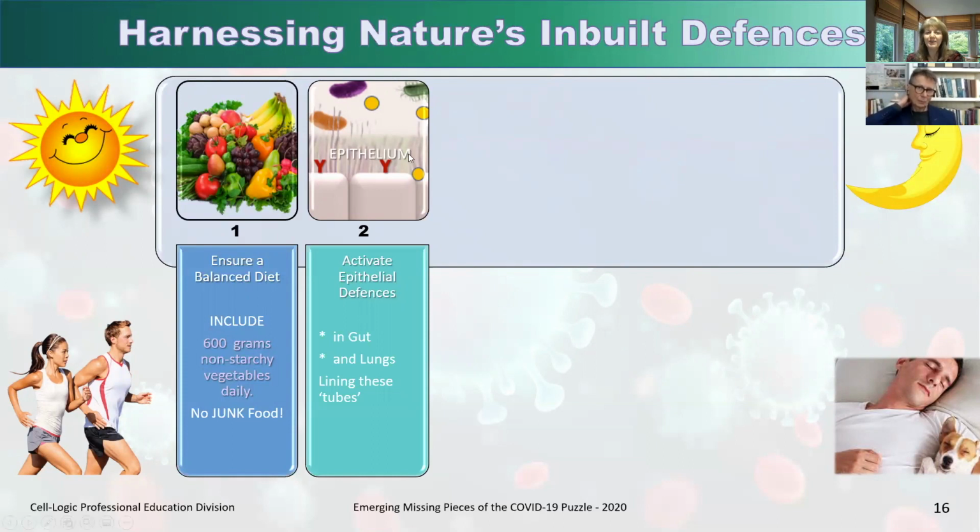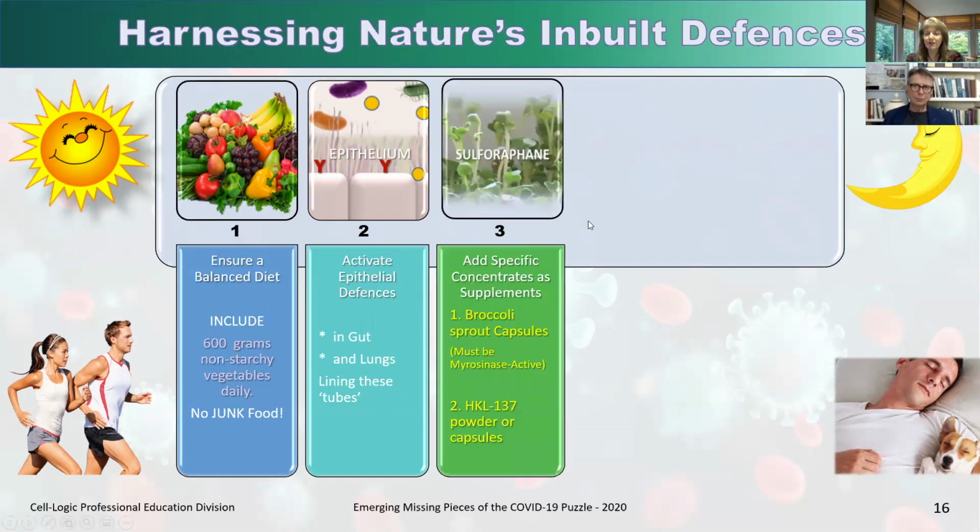Here's our respiratory epithelium, and here are the little cilia that are attached to the surface and flush mucus and unwanted debris out of the system. So we're using that to activate our cell defences, not just in the gut, but also the lungs and really all tissues that have tubes that lead to the outside where we can get microbial involvement.